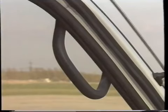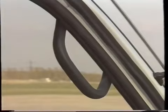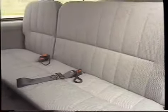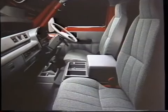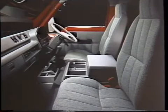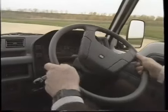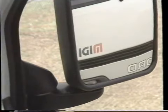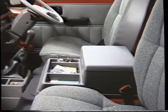Easy step-in with convenient assist handles. Smart basalt grey cloth upholstery, colour-matched to the doors and headlining. High-back body-contoured seats with integral head restraints. Fully adjustable driving position with crystal-clear instruments always visible through the smart new design steering wheel. Large door mirrors each side, plus an interior mirror. Between seats, document storage box and console.